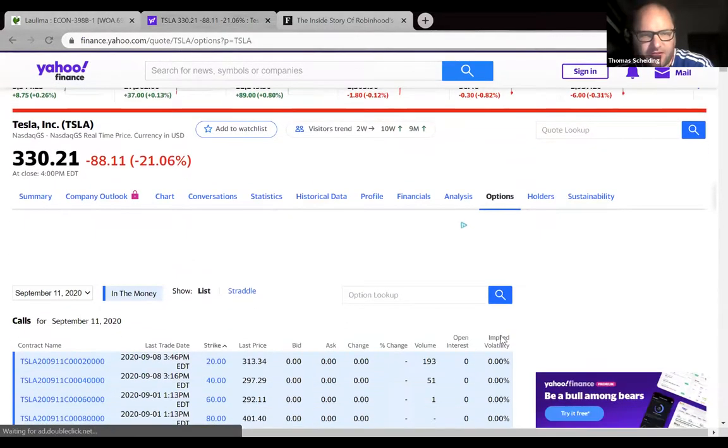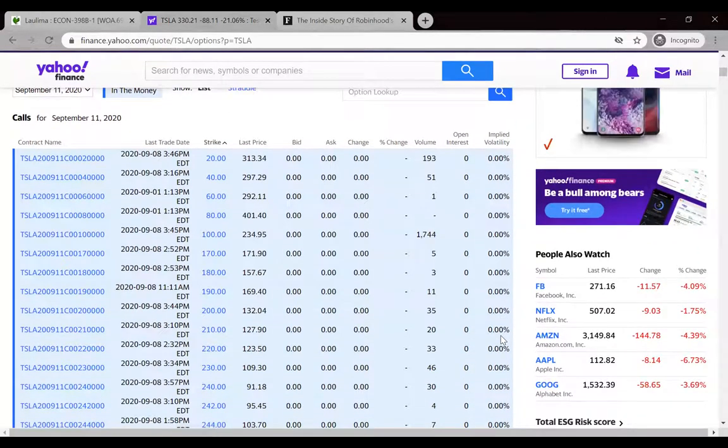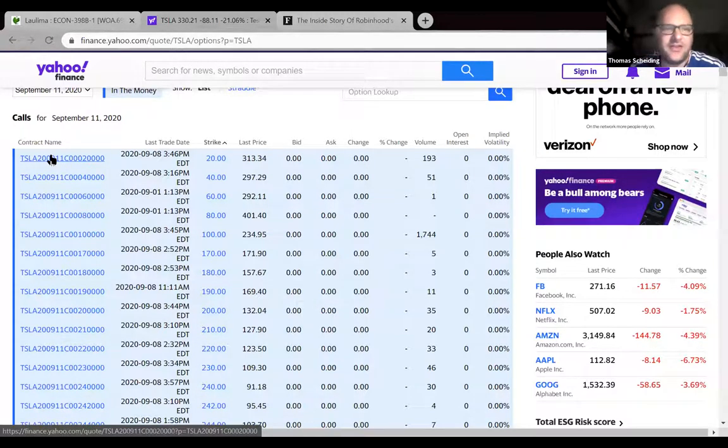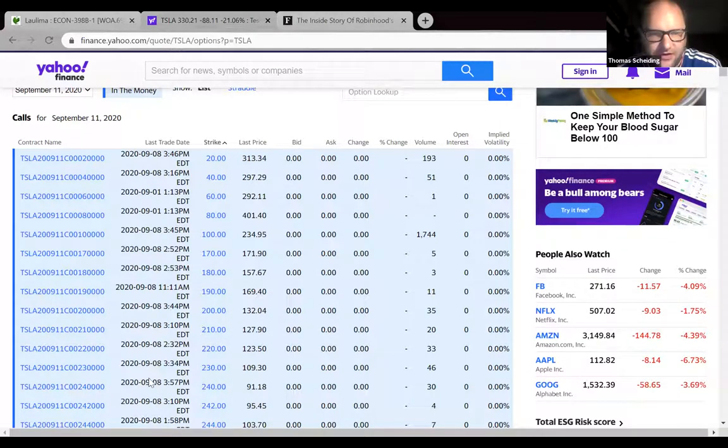Now this is going to be more dated here, right? But I can see what the contract name is. It's like an insurance contract. That's what the contract name is. That doesn't matter. These are all Tesla. You can see that these options are being traded, and these are the last dates of being traded. So they're being traded today.